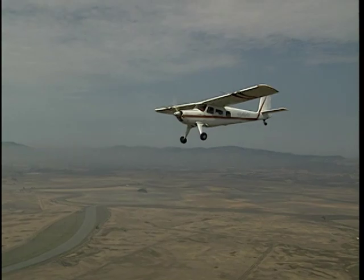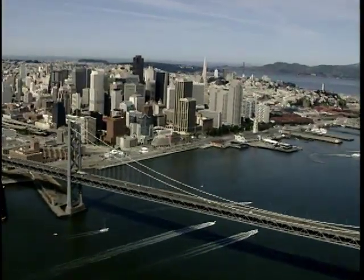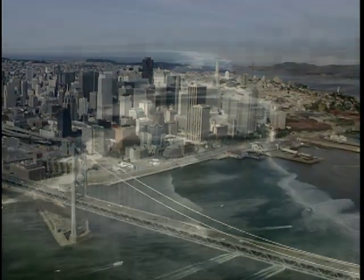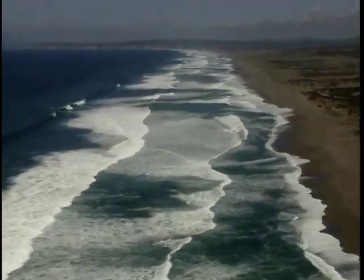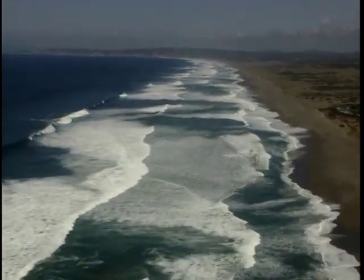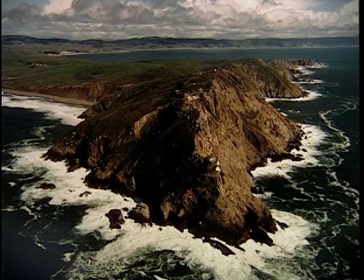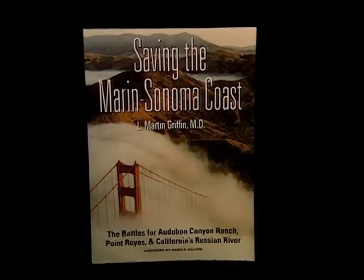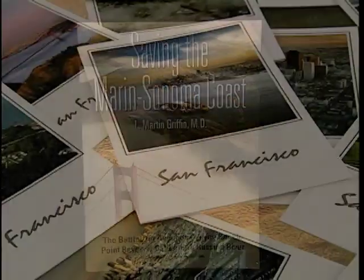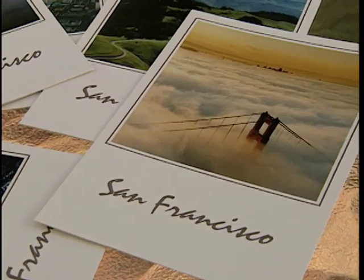Bob owns and operates Chamois Moon, a company that specializes in aerial photography, creating startling photographic and video images from perspectives seldom seen by most of us. I think what it does is it elevates us above the trees so that we see the forest. Bob's photographs of mountains, seascapes, cities, and other subjects have graced the covers of many books and magazines. And his beautiful note cards and postcards can be found in shops around the Bay Area.